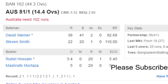After this ball, news of the most deranged tweeter ever. Rubel Hussain bowls, and that ball just cuts through David Warner, beats his inside edge, goes through the gap between his inside edge and his body, straight through to the keeper. Very well bowled, isn't it?